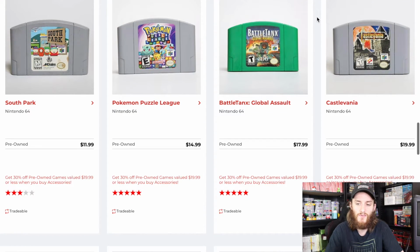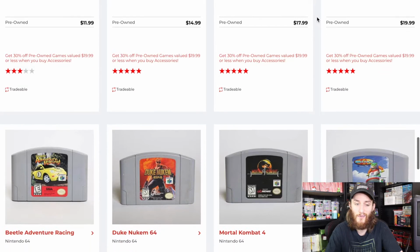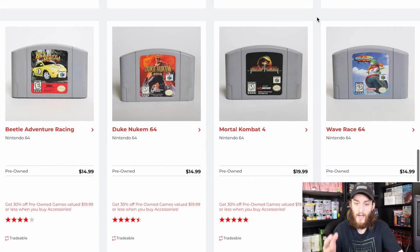And then we've got Castlevania for 20 bucks. That's a good deal there. We've got some great racers here. We've got Beetle Adventure for 15 bucks and Wave Race 64 on the right for 15 bucks as well. Both of those are very great.